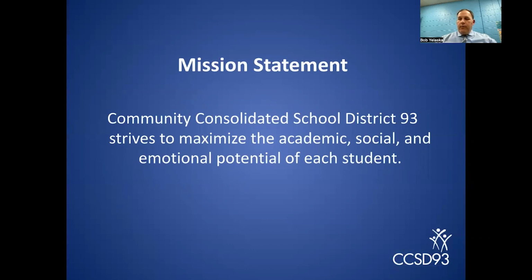In District 93, we always start with our district mission. Community Consolidated School District 93 strives to maximize the academic, social, and emotional potential of each student. We support all learners and celebrate diversity, cultures, languages, individual needs, and the whole child. Our goal is to meet your child where they are academically, socially, and emotionally, to move them forward. Our focus is on student growth in all areas.